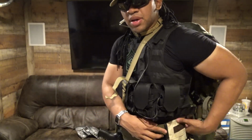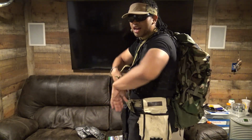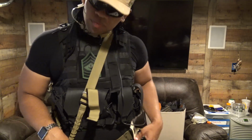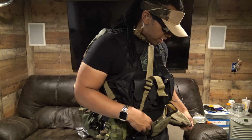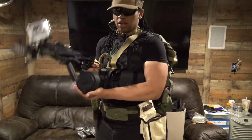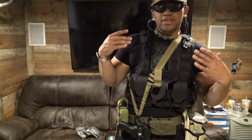On the other side of the combat belt here, I have my dump pouch, and anyone who shoots trap will know exactly what this is. So trap shooting, you shoot the clay pigeon with the shotgun, that's what this is. You dump your shells in there. I use this because I had it for trap, obviously. I think it's easier, it looks kinda alright. I obviously wouldn't run it at a serious op, but for commando, I'm able to dump my larger drum mags, as well as my AR-15 mags into the pouch. It actually has 2 little slots in here, so it works out perfectly for this setup.